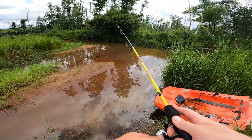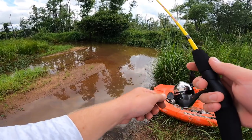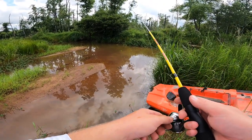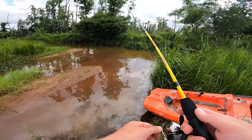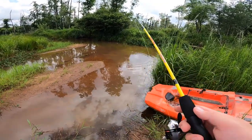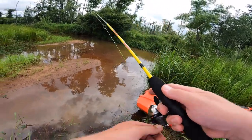Wow, this thing casts like a dream, Badge. This freaking slab shaker. Oh, missed him. Come on, come back for it. Dude, they're everywhere. Oh, had another one. Oh God, they're attacking the bobber. I know y'all saw that. Oh God, there's 15 right in front of me, dude. They're attacking the bobber. Got another one.